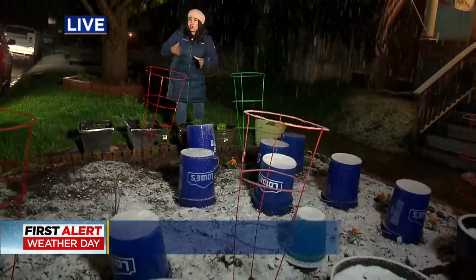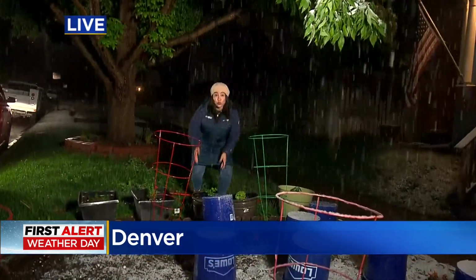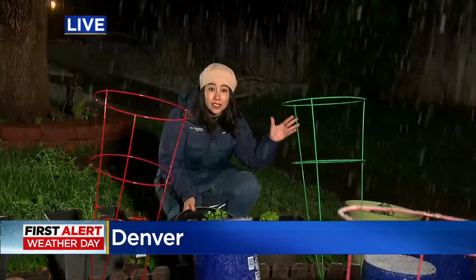Karen, they are. You can see this resident actually used several buckets to cover many of her plants. We also spoke to another neighbor who's using old sheets to do that. Now, if you do have plants and planters like this, you're going to want to make sure you take those inside before those freezing temps come in.